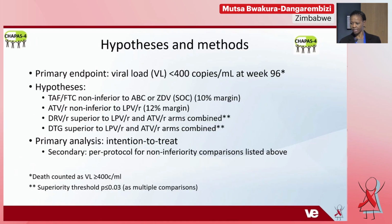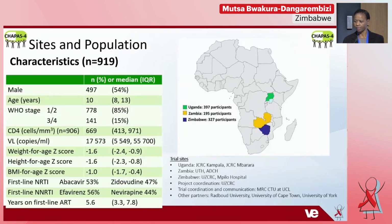In terms of our hypothesis and methods, our primary endpoint was viral loads below 400 copies at week 96. And we had 4 main hypotheses. The first was that a combination of TAF and FTC would be non-inferior to the standard of care by a 10% margin. The second hypothesis was that boosted atazanavir would be non-inferior to boosted lopinavir by a 12% margin. The third was that boosted darunavir would be superior to the lopinavir/ritonavir and atazanavir/ritonavir arms combined. And the last hypothesis was that dolutegravir would be superior to the lopinavir/ritonavir and boosted atazanavir arms combined. The primary analysis was intention to treat.